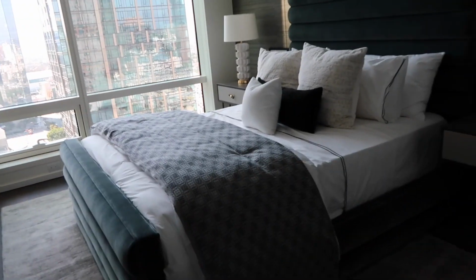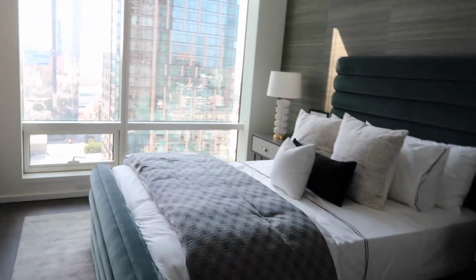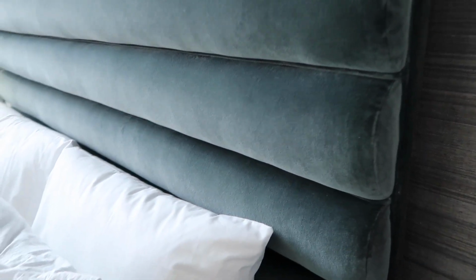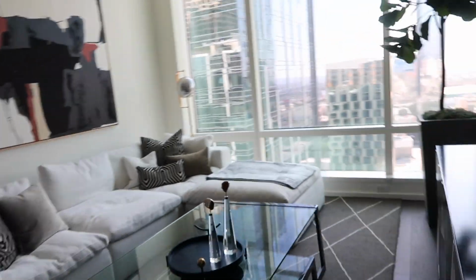So would it come with the wall like that? No, this is how we decorate it. If we wanted to do something like that, we would. This is wallpaper? It's actually wallpaper. Oh, okay, that's the new thing. It's easier to take off. But yeah, it's wallpaper.